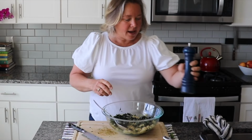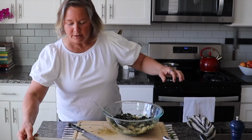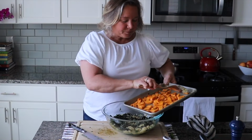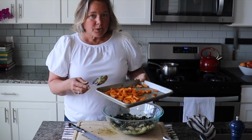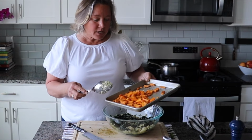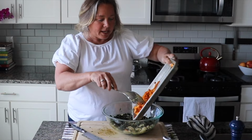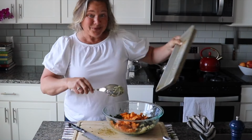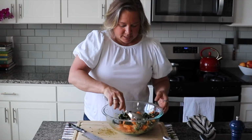Let's add a little bit of cracked pepper. And then I'm going to add our chopped sweet potatoes. And this is cooled off enough that I can handle it now. But now you have this tray of sweet potatoes. Of course, you could do 2 or 3 sweet potatoes so that you have extra for the next couple of days. But I'm gonna go ahead and put these sweet potatoes right into my quinoa and kale salad, and stir this up.